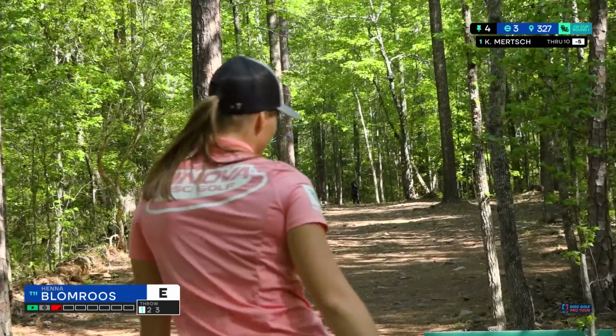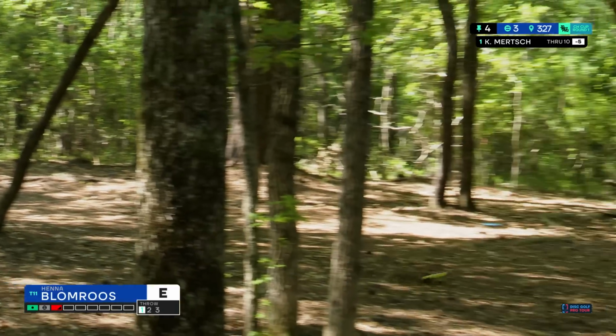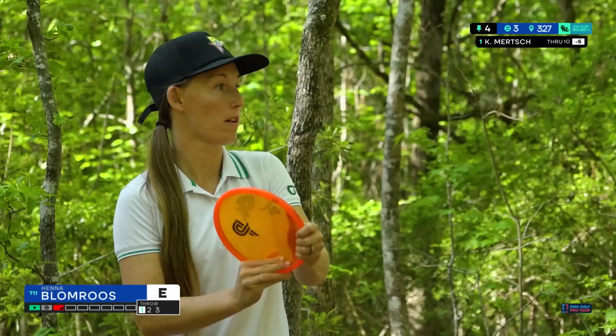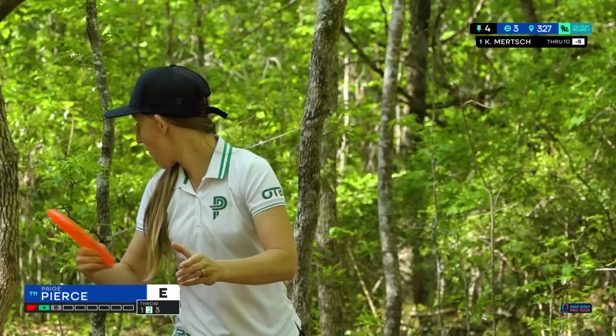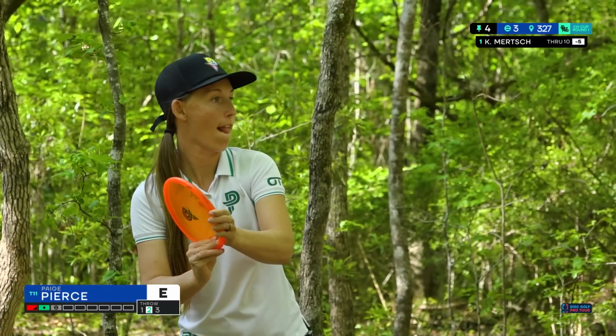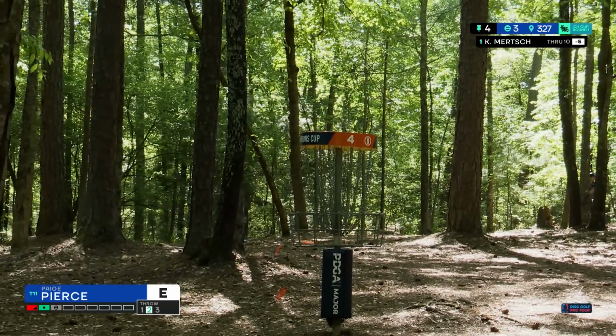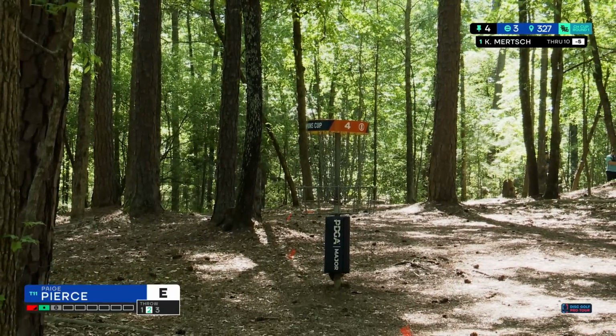Henna with a rock 3. This is looking solid. Oh, wow. Yeah, I love that. Just more of a gentle hyzer instead of that sharp, super skippy hyzer you were talking about. Paige is forced to go a forehand turnover around the corner. Doesn't quite get enough air, but she'll be in circle 2 to save par.